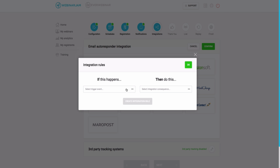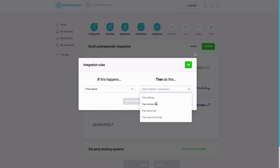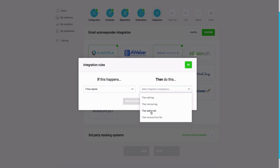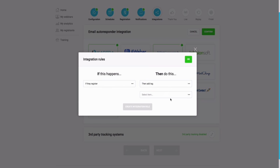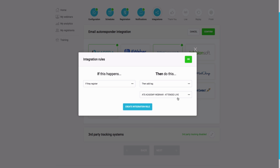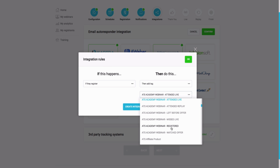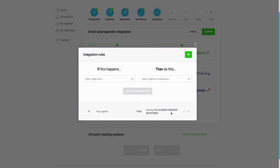And what you can actually do here is that when somebody registers for the event, okay, you can actually apply a tag, or you could add them to a list. So for this instance, I've got some tags set up, so I'm going to show you these ones. And no, that's the wrong one. There we go. And then you would just create that integration rule.